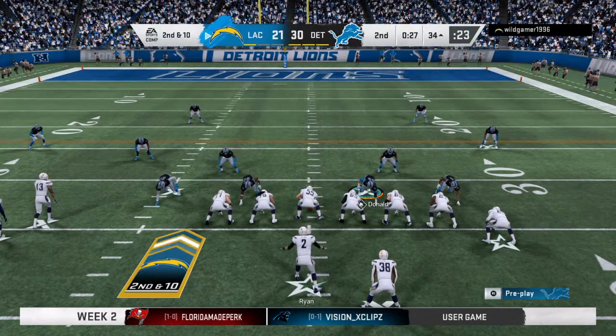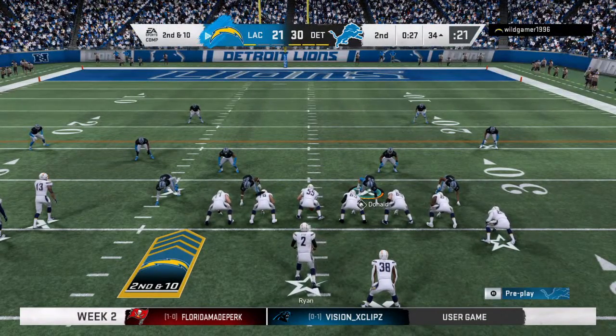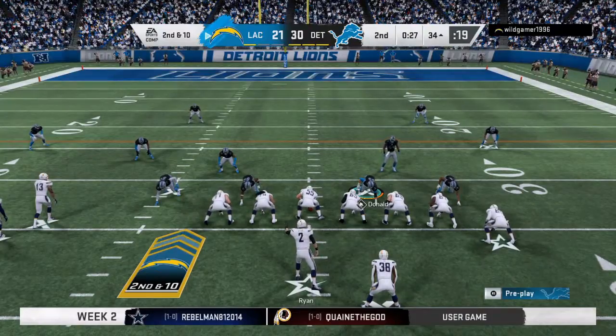He's coming, he's coming, he's coming. We got double up, double up. Check, check, check, check, check. Check.